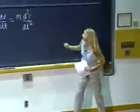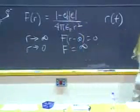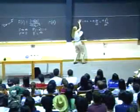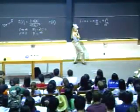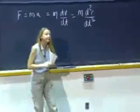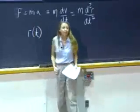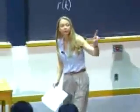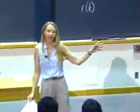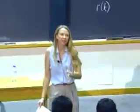Okay, so if I know the force that is operating, which is this, I can take this and plug it in here, and I'm going to have a differential equation. And that differential equation is going to allow me to solve for what r is as a function of time, the distance between the two particles. And it's going to allow me to solve for that distance in a way that we call deterministic. Exactly.